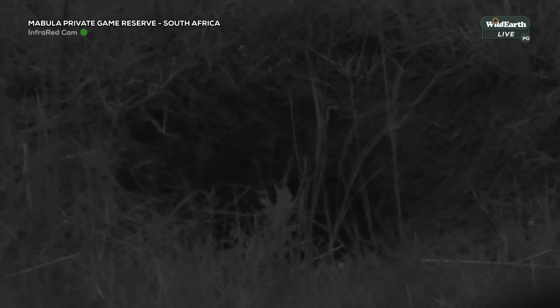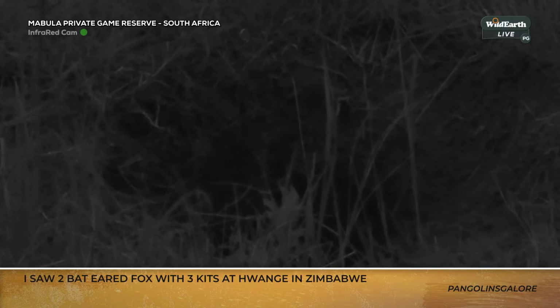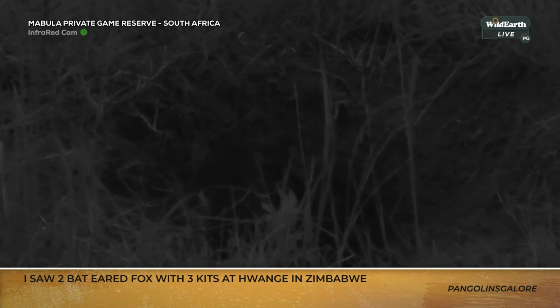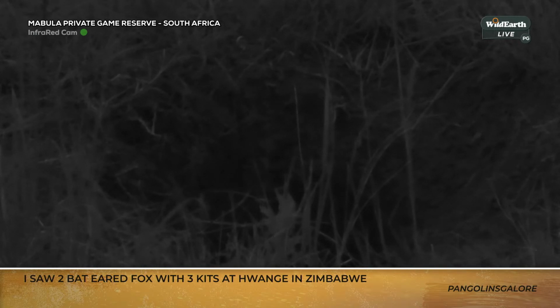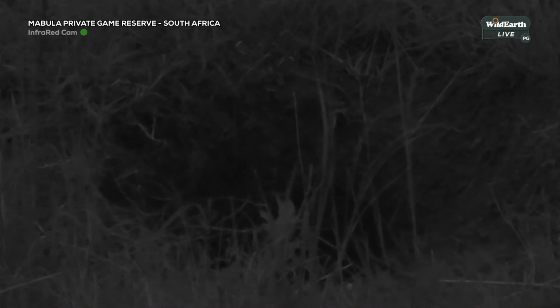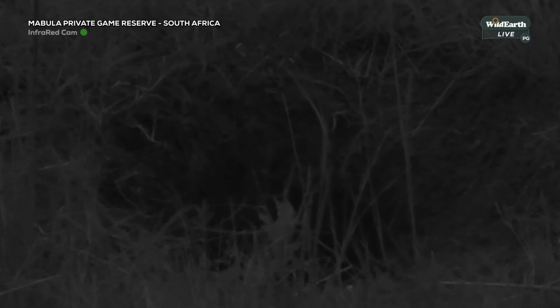Pangolins galore, wow. So, amazing sighting of your bat-eared foxes in Zimbabwe. Yes, Hwange National Park in Zimbabwe is known to be one of the most famous areas for bat-eared fox. There's a very healthy population in that area. That's why I was surprised to see bat-eared fox here, because the area that those bat-eared fox like to reside in Hwange in Zimbabwe is very sandy, Kalahari sand area.